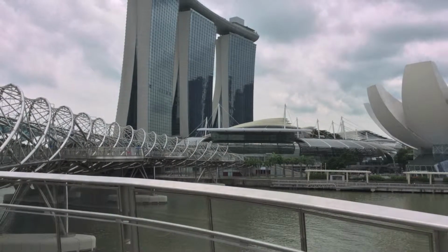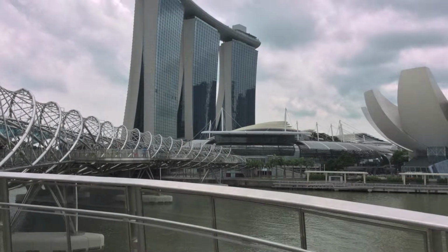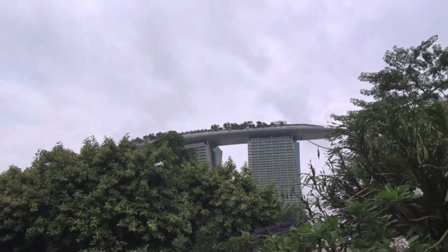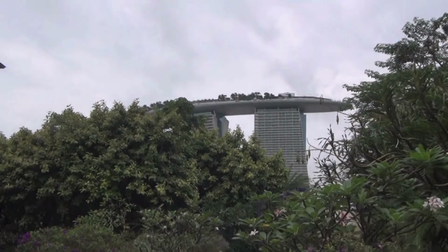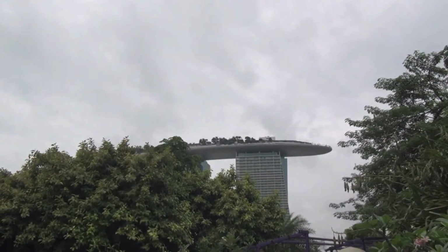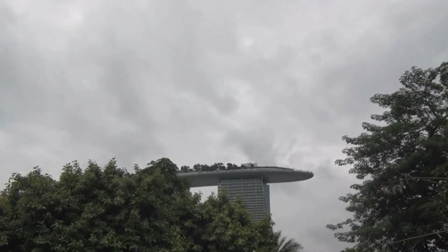At the same time, as I said here, as we look at the dramatic Helix Bridge, which I'll feature in another video, there are elements that are different in terms of the design, in terms of the retail, the casino, but we shouldn't forget the fact that this is an adaptation, and any themed or immersive space, of course, must be adapted to local culture.